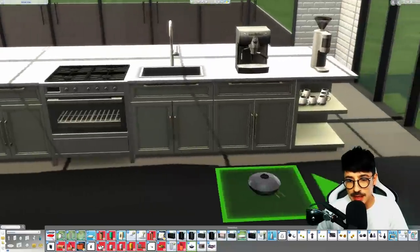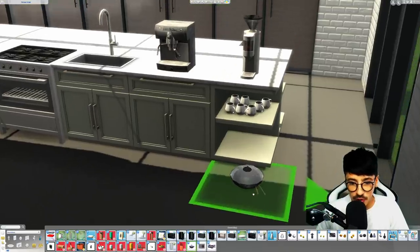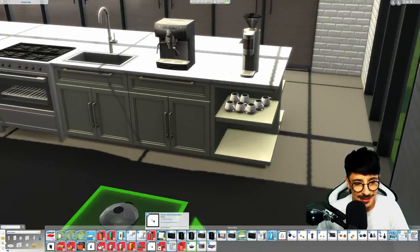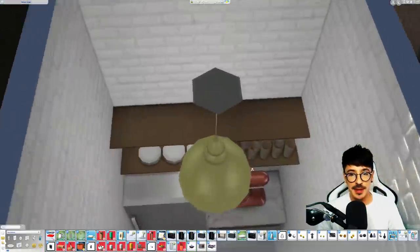And we'll put a couple of these, like... I know, they're like noodle dishes, aren't they? I thought I downloaded a wok. A wok? A wok. Yeah, there we go. Lovely. Right, back into here.